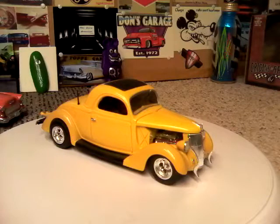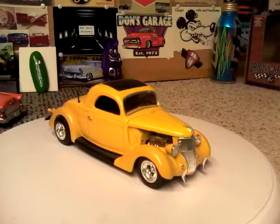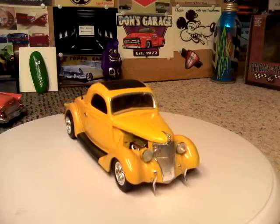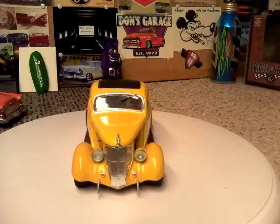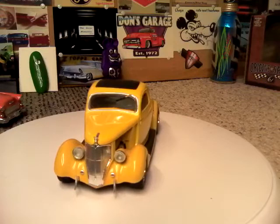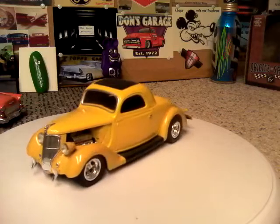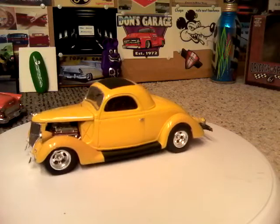This is just one more model of a real car that I built. I built this '36 Ford back in about 1989, or maybe '88. This is a model of a '36 Ford three-window coupe that a buddy of mine built as his first hot rod. The only picture that I had of it was when it was in red oxide primer, so I didn't get that picture out because he did paint it the bright yellow, Corvette yellow. That seems to be his favorite color for his hot rods.